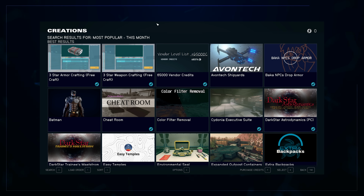Now, if you take a look at the most popular mods in Starfield, you can very much see the difference. So let's see what we got. We've got 3-star armor crafting, free craft, 3-star weapon crafting, free craft, 65,000 vendor credits, shipyards, NPCs dropping armor, of course the PC gaming classic of removing color filters, and loads of other similar things, right? And then, of course, the likes of Batman and a cheat room. So very much just tweaks and things that people want to dick around with. So that's basically what you see when you go and look at the popular creations.